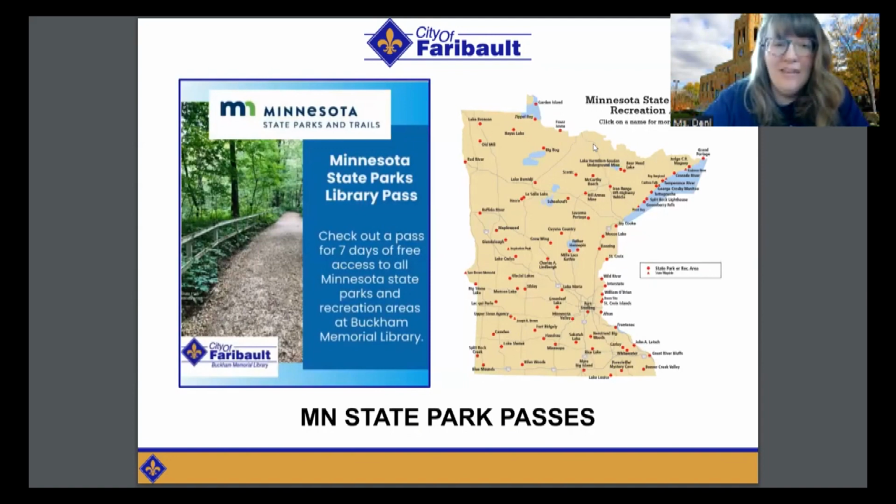We also have state park passes available to check out for free here at your library. They're good for 7 days, first come, first serve. So stop in the library and see if we have one available, and then you can check out one of the many, many, many amazing state parks that Minnesota has to offer.